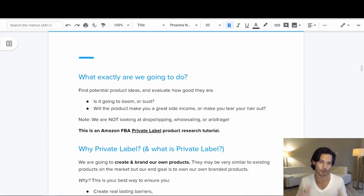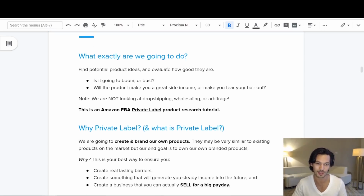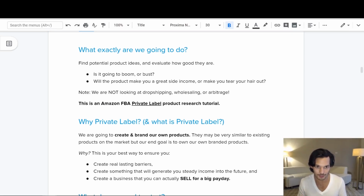So I always believe in starting from the very fundamentals, starting with a solid foundation before we just jump into Amazon and start looking for stuff. So let's work out a few things and define a couple of things, really define the scope of what we're actually doing here. So what are we doing?